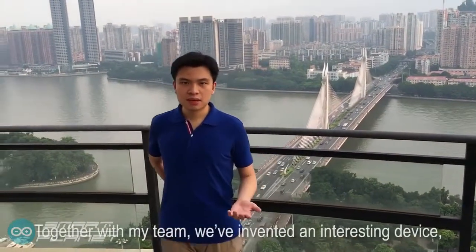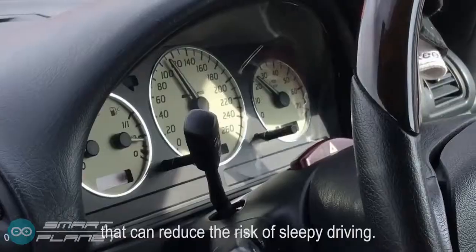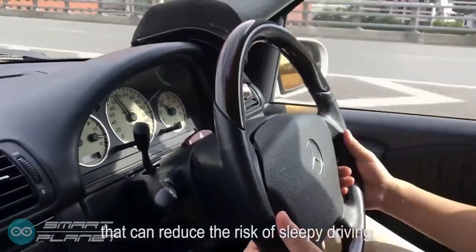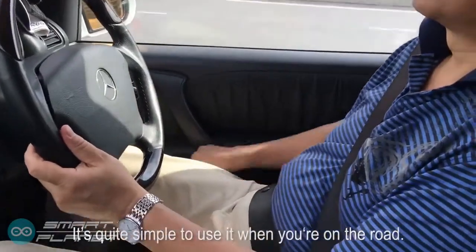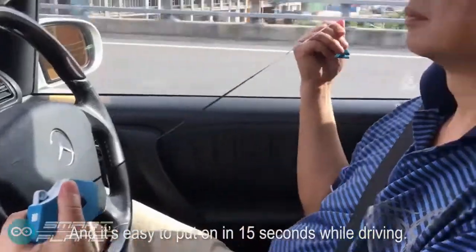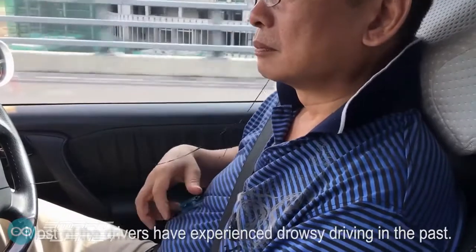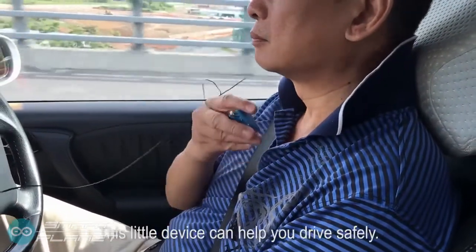Together with my team, we've invented an interesting device, Drowse Buster, that can reduce the risk of sleepy driving. It's quite simple to use when you are on the road, and it's easy to put on in 15 seconds while driving. Most drivers have experienced drowsy driving in the past. This little device can help you drive safely.